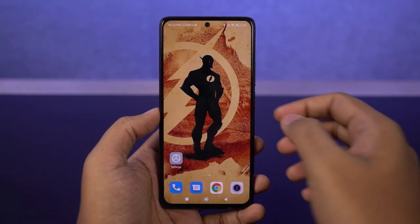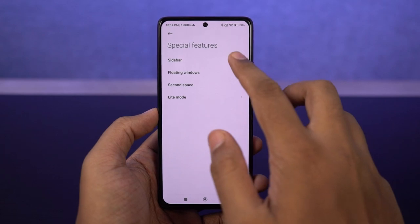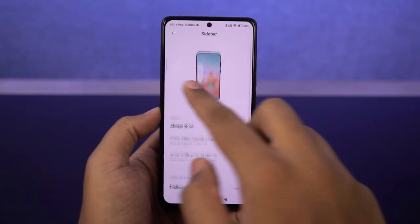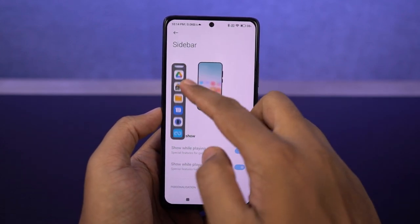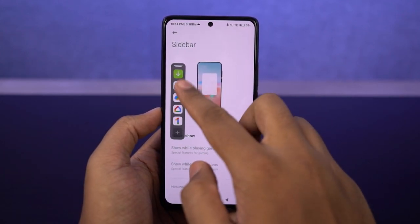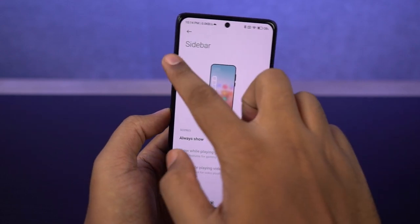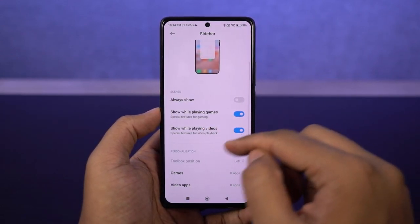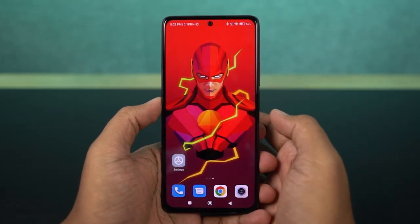Next, we have sidebar. Now, this is a very interesting and useful feature for people who are into productivity. Once you enable this feature, you can just swipe from the edge of the screen to bring up the sidebar. Now, from here, you can open applications and drag it to the top or bottom of the screen to open it in a split screen mode, or just drag the application to the center of the screen to open that application in a floating window. It's a super useful feature and I would definitely recommend you to use it.